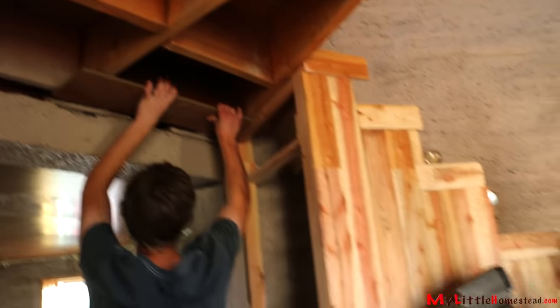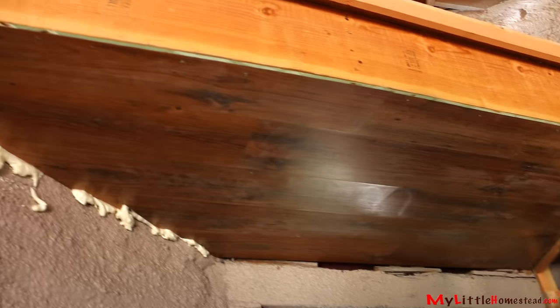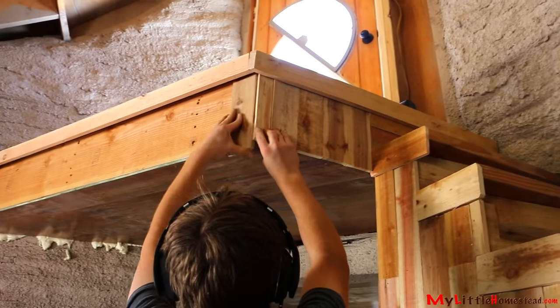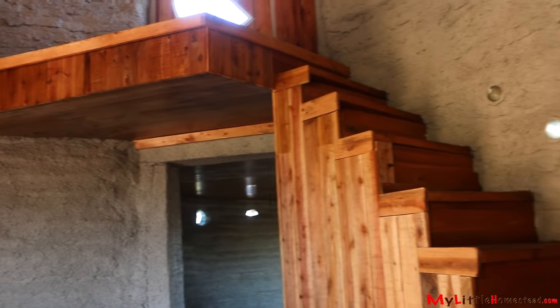Under the landing was just simple flat stuff. And put some cedar siding around the edges of the platform. Looks pretty nice now. Okay, so that it will match the closet.